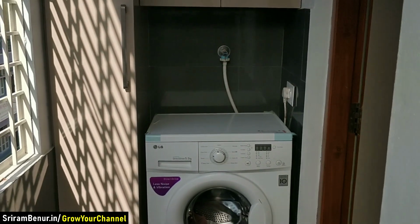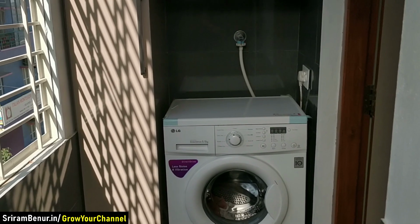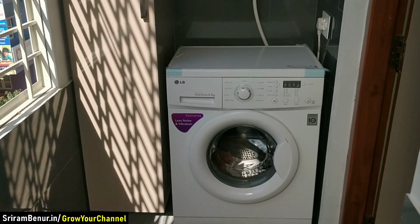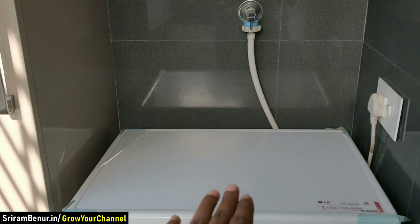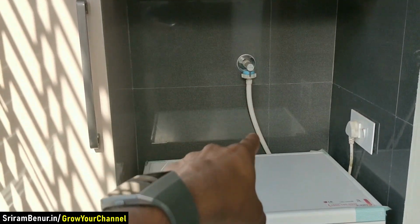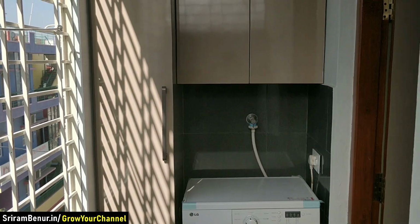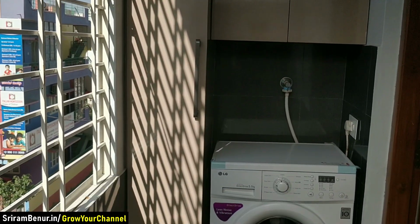So you could see we have planned in such a way that the washing machine is going to just sit over there, where we have made a small step which is around 4-inch height, and this washing machine is going to perfectly fit inside this space. And that's the water connection for the washing machine. And just above the washing machine also we have a section to keep things, and next to that also we have a very long section.